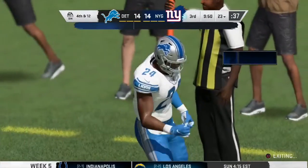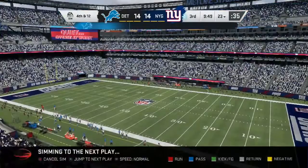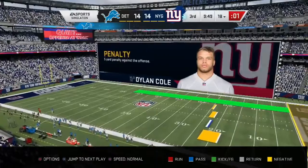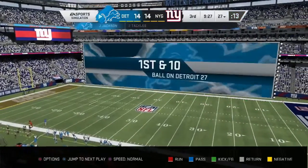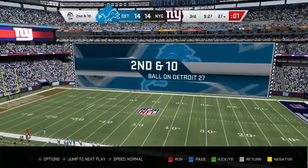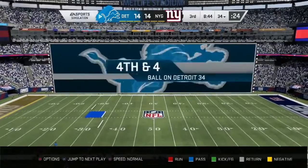You see how well our defense has played. The Giants have really only had 1 drive. Remember, they got the pick 6, of course. That's keeping them in this game, as we see a further penalty before a nice punt from Bosher, and we'll see what the Lions can do. 6 yards there to Hawkinson. 3rd and 4 now, and it's incomplete, so the Lions go 3 and out.